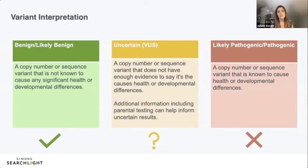As I mentioned earlier in my talk, we all have lots of genetic variants. Many of them just make us who we are, and only some will impact our health and development while others don't. So when a lab sees a genetic change, they try to use all of the information that they have available to them to try and determine if that genetic change might be associated with health or developmental differences.